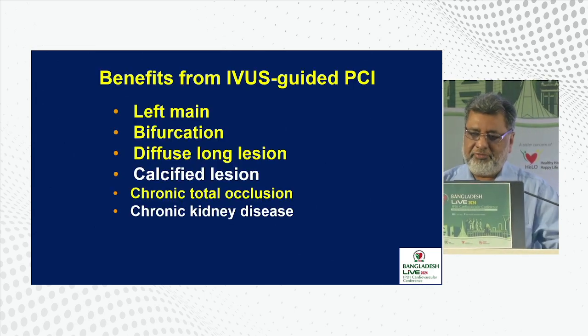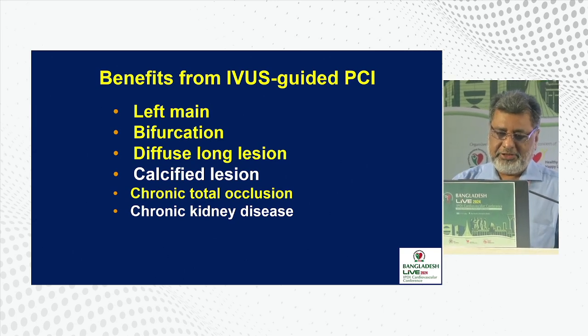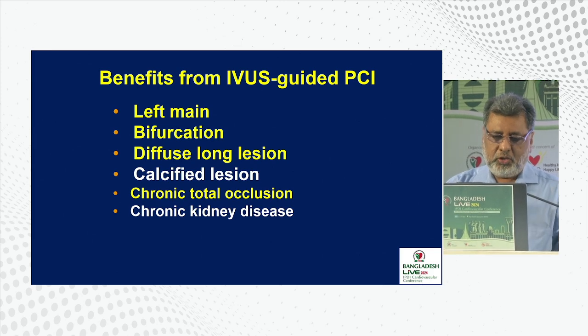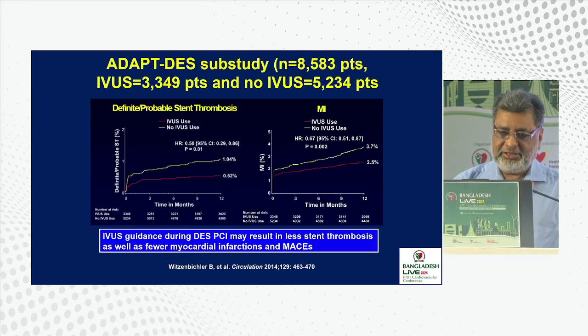So what are the benefits of IVUS-guided PCI? These are the secret pearls: left main disease, bifurcation, diffuse long lesion, calcified lesion, chronic total occlusion, and chronic kidney disease. Why? Let us see some of the slides.